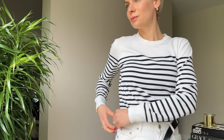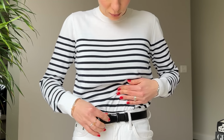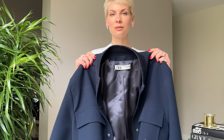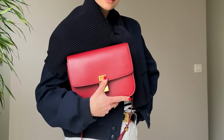Let me walk you through a little style experiment I allowed myself here. I started with a classic casual formula, white wide-leg jeans and striped sweater from Venetta stores, paired with a navy blue bomber jacket from Zara and Adidas Samba trainers. To add some flair, I accessorized it with a statement belt and a bag. However, even with these additions, my look was still missing something crucial, such as a pair of sunglasses.